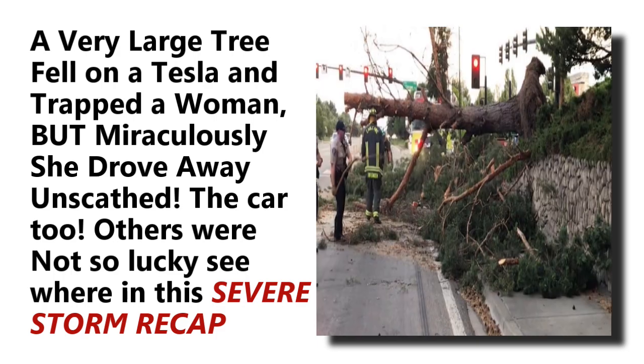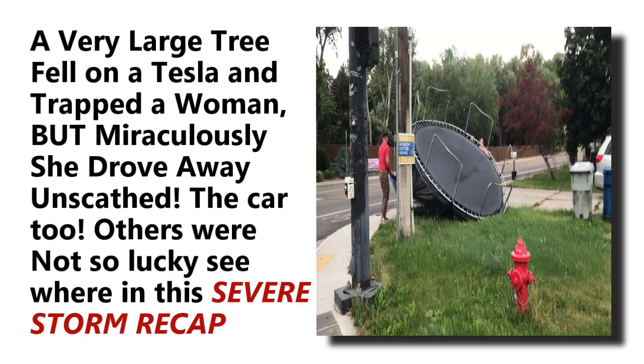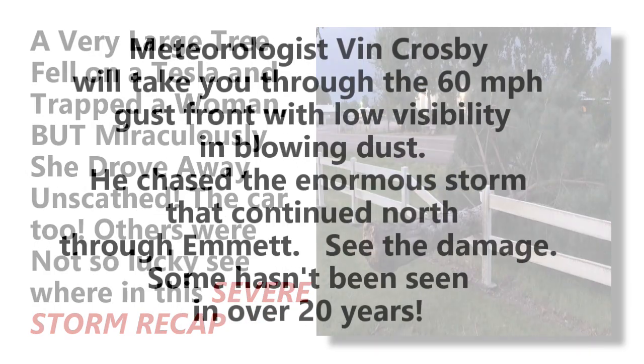When I arrived on scene, I couldn't even see the car. I had to ask her if her car was inside the tree. That was crazy. That was crazy wind. It's been insane. We may have a gustnado going on. I really feel some verticals here.